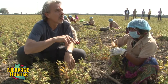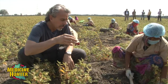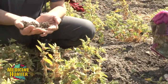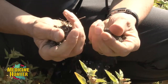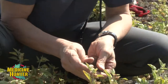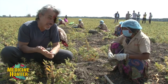These seeds were sown in August, and typically the harvest is end of February, early March. And you can see this soil is very dry. In fact, it has no moisture at all, really. Ashwagandha doesn't favor moisture. A good hard rain or two would ruin this crop. So, unlike most plants, it really doesn't get watered.